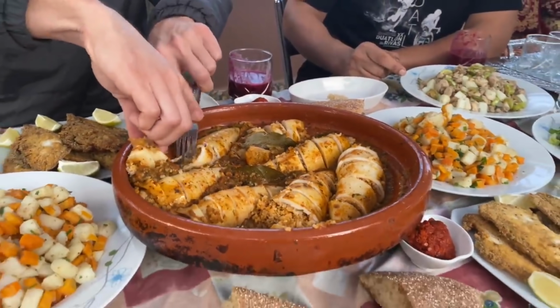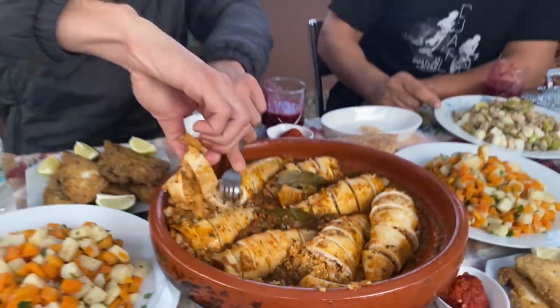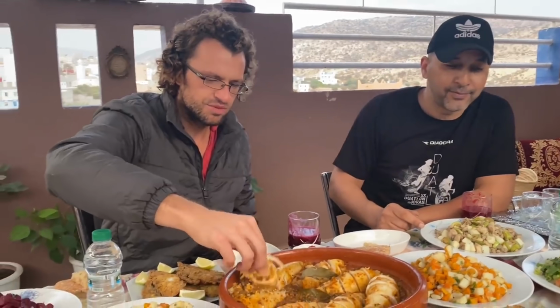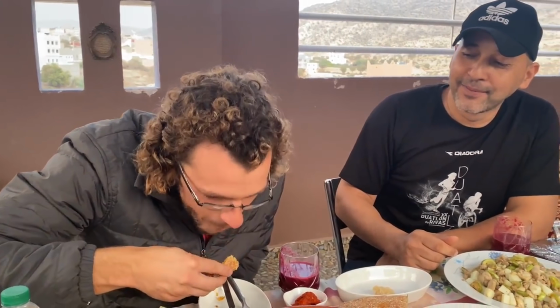Yeah. People telling me I need to use less bread when I eat tajine. You know what I mean? Less bread. Less bread, people tell me. I eat too much bread, so just small. Not small, it's a calamari. Big one. But that's no problem, try it.